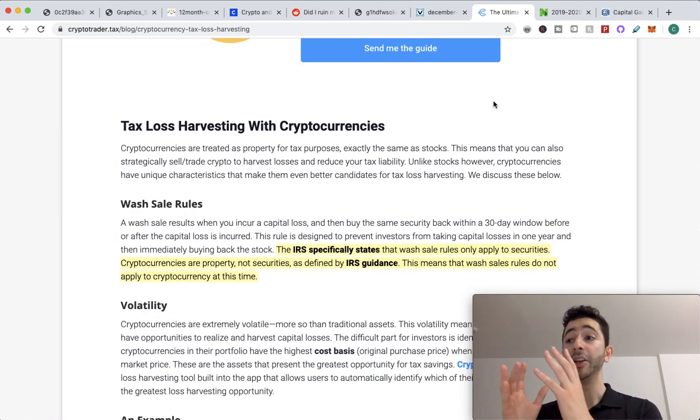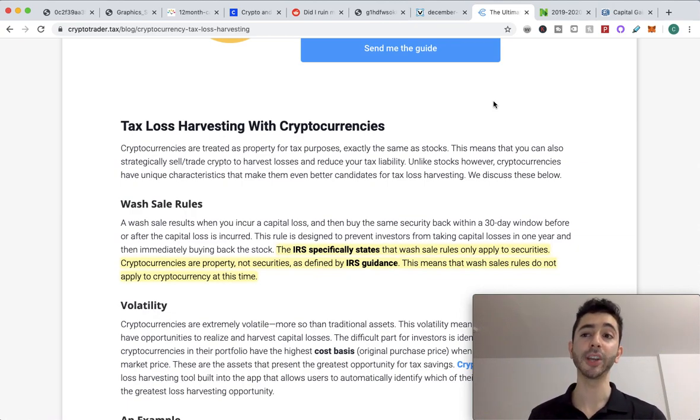So you can literally sell your cryptocurrency on December 31st at 11:50 p.m. and then you can buy it back at 12:30 a.m. on January 1st of the next year. And you have the same amount of cryptocurrency, but you just created a taxable event, a taxable loss. So we use the example of $3,000, but this number could be different for people. It could be 5,000, 10,000, 100,000, who knows?